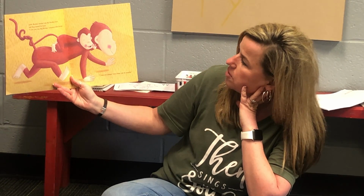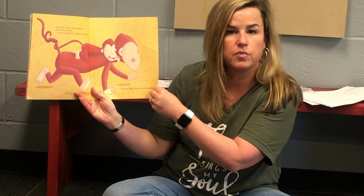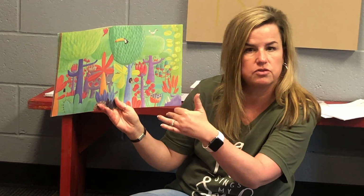Little Monkey climbed onto Big Monkey's back and they started for home. I love you too, Big Monkey, whispered Little Monkey. I love you always, even when you're naughty. And then this last page is just a picture of the jungle they lived in.